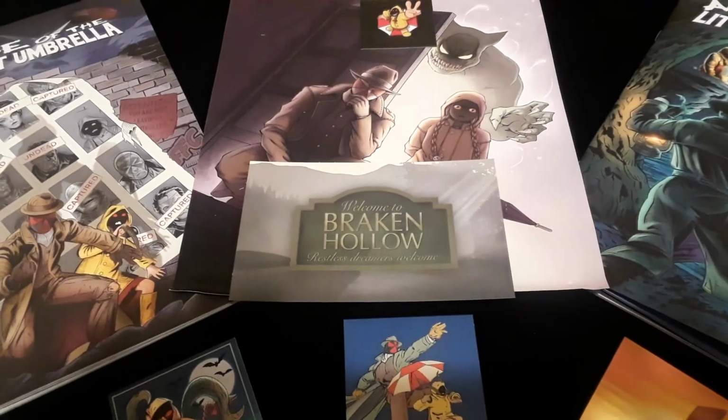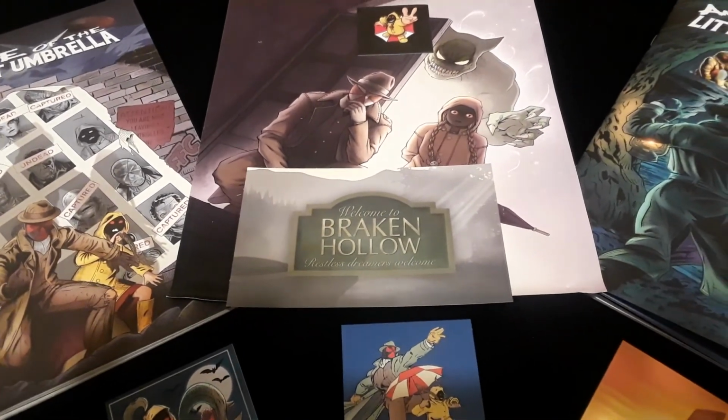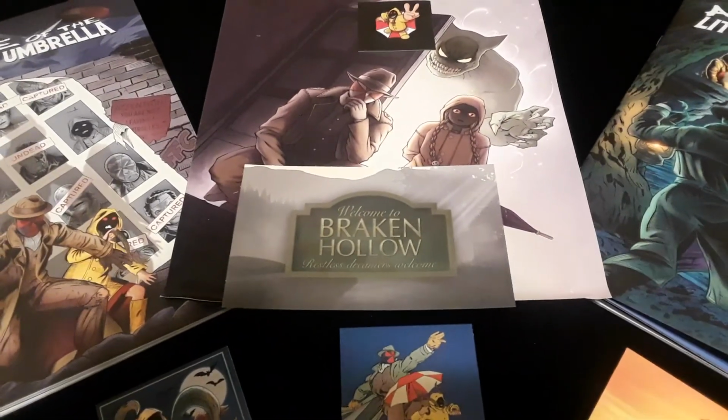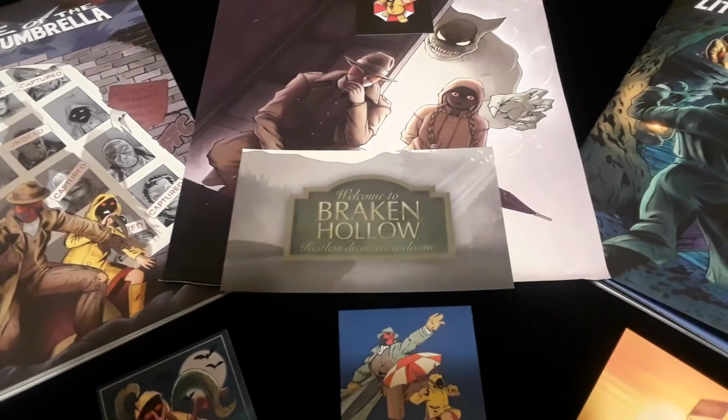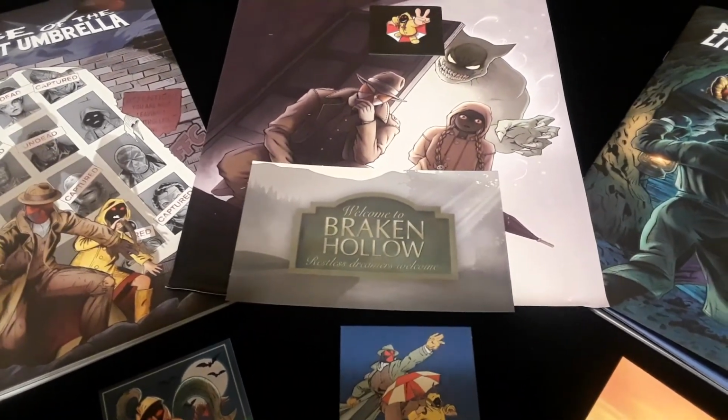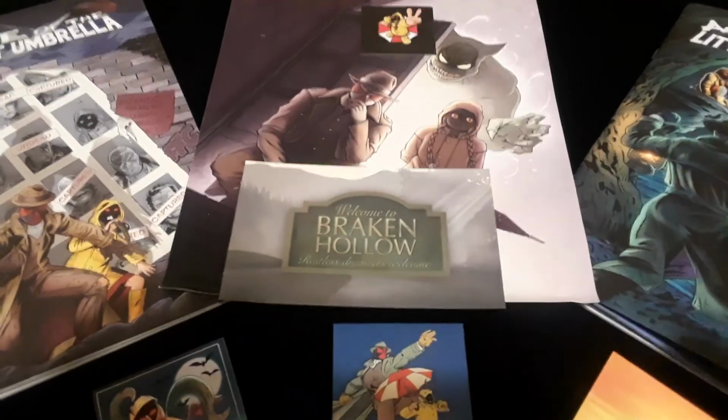Hey everybody, Batmerk here. Today I'm going to be reviewing the case of the Littlest Umbrella and another case for the Littlest Umbrella. I backed this book a little bit ago, and I've had it for a while. It's been in my stack of books I've been meaning to get to. And yeah, man, I got basically the catch-up tier for both of these books.